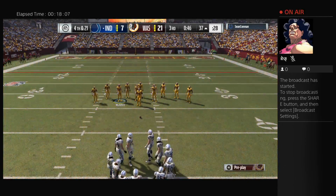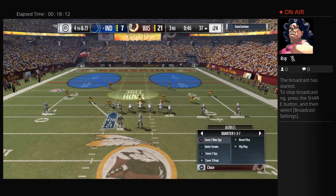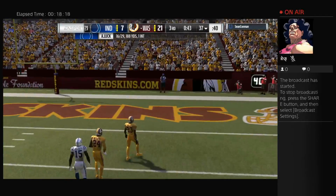I guess they figure they got to start taking some chances. Here's a big one in this 3rd quarter as he'll go for it on 4th down. Here we go on 4th. Luck. And this is incomplete.